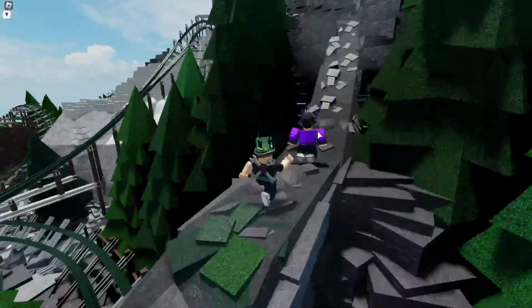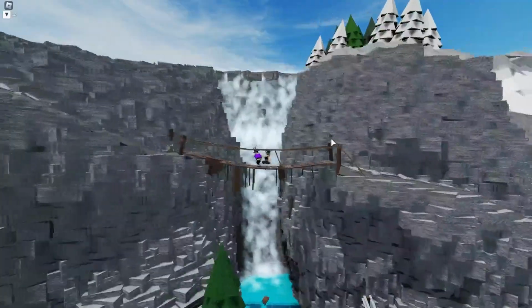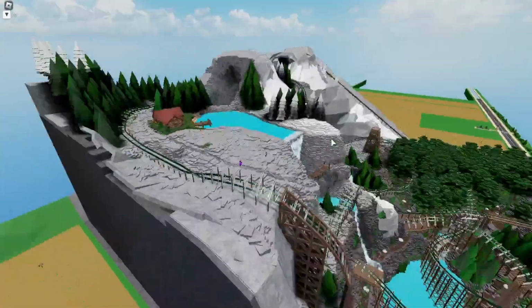Oh, wow. Dude, this is so awesome, bro. I actually can't get over this. Oh, God. We're going over some janky bridge here. Oh, that's scary. I swear I almost just plummeted to my death. Okay, we're at the very top now. Oh, my God. Let's see what this is.